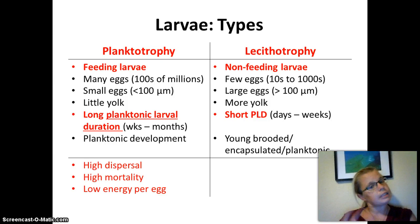Okay, so planktotrophic larvae, because they have that long PLD, can disperse very far because they have to feed and they don't have that yolk that is providing a backup. They tend to have very high mortality, but also because they don't have that yolk, it doesn't take much energy for the parent to make that egg.